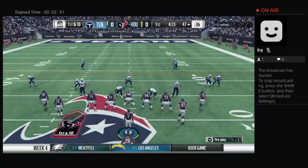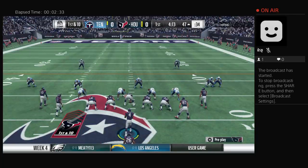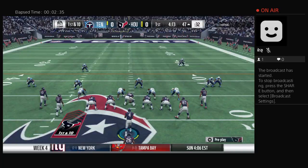Tight end right. Tight end right. Here we go. Right at 38. Check. Right at 38.